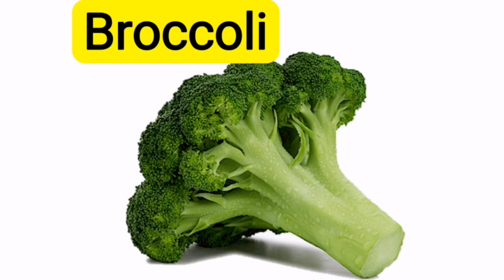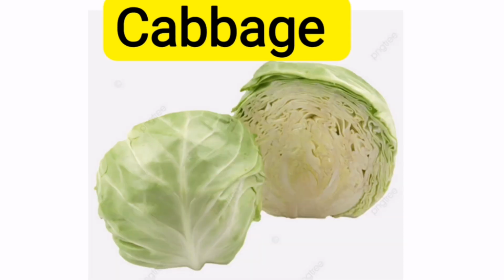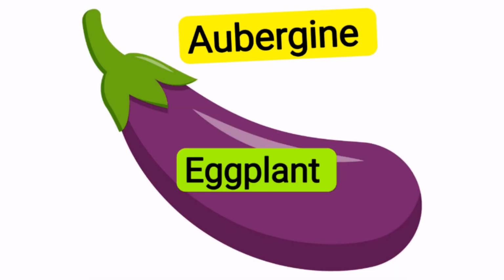Broccoli. Next, cauliflower. Next, cabbage. Next, aubergine. We can also call it eggplant.